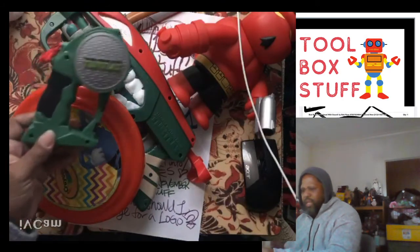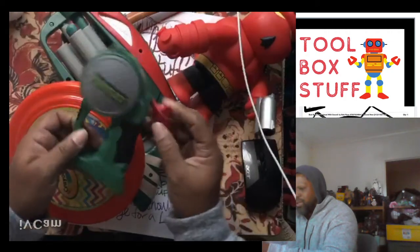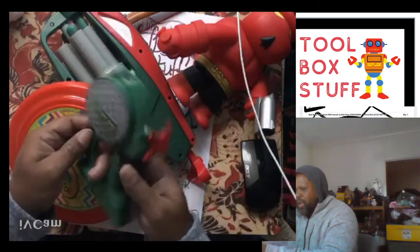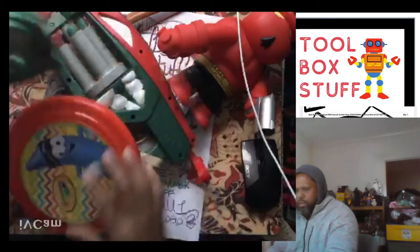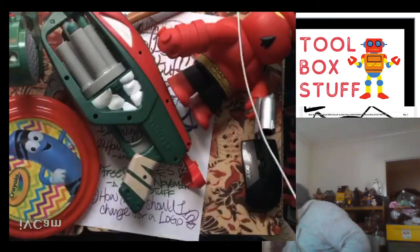This is another Teenage Mutant Ninja Turtle item. I'm not really sure. It looks like some kind of grappling hook. I don't know if it works or not. Right, I'm just going to pull out some of these items and then we'll look them up in a second.